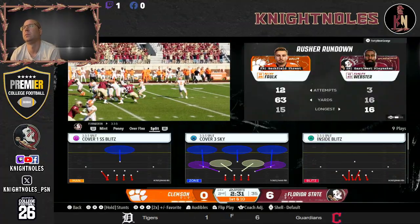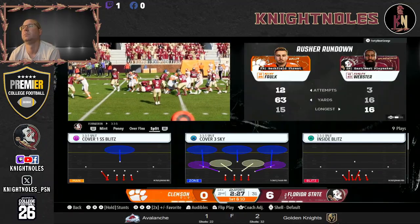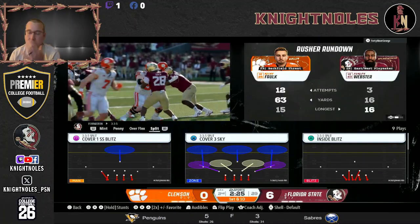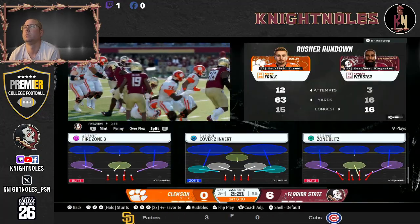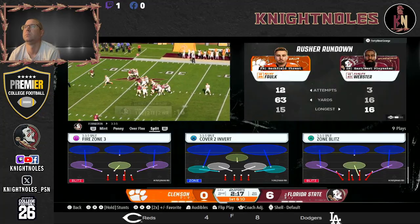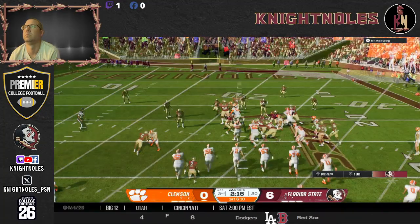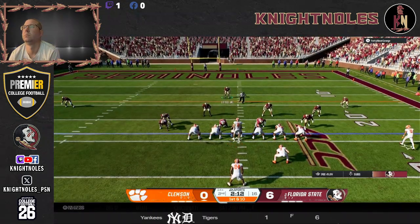Well, that's kind of the advantage of 3rd and medium, right? Is the defense, you keep them guessing. You could throw it, you can run it. That time they hand it off, and they pick it up. And you can see the D drop back a little bit. It creates a little bit of space. The running back blasts through, gets the 1st down. And the Tigers kept this drive moving on the ground. Now back to work.